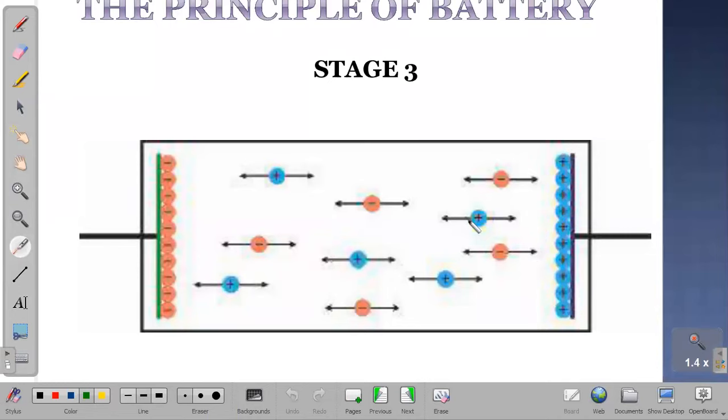So the electric force at this stage, stage 3, and the chemical force are balanced. That means the force responsible for pushing the ions towards the plate is balanced by the force that is responsible for pushing the ions away from the plate, that means towards the center. Okay, I want to repeat this in Telugu in case you missed out.